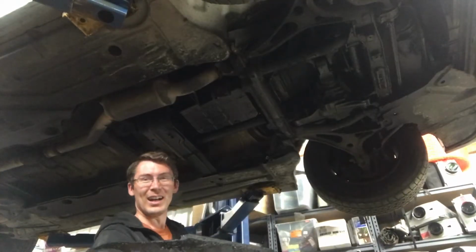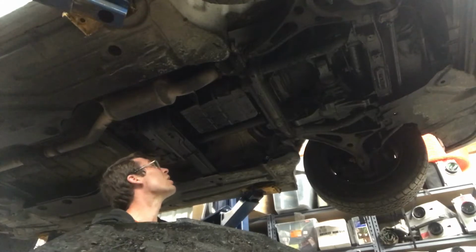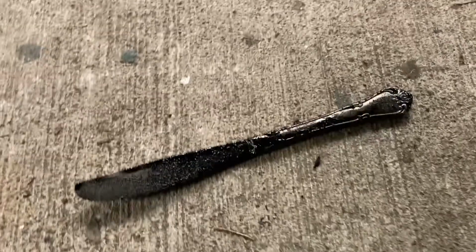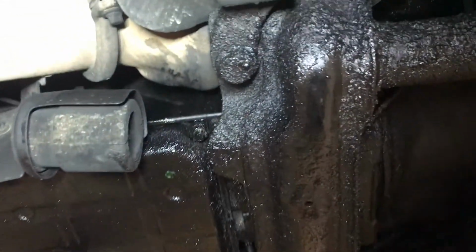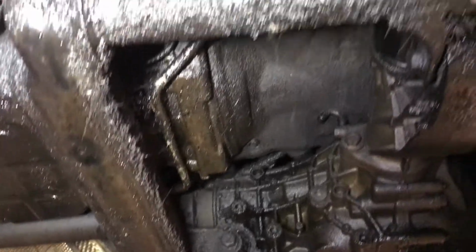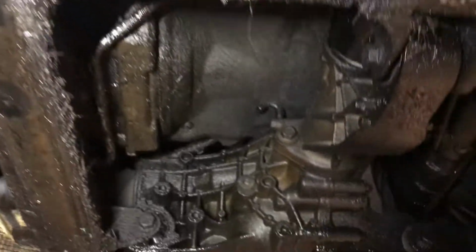Oh, yuck. Okay, that's an impressive amount of oily schmoo. That just dropped out when I pulled off the pan. It was a butter knife. Okay, so with these plastic pans out of the way, we can see, yeah, things are still really oily. Even more so. I mean, just look at the amount of filth that is encrusted on the bottom of this car. I'm going to clean a lot of this up just to figure out where the oil leaks are.